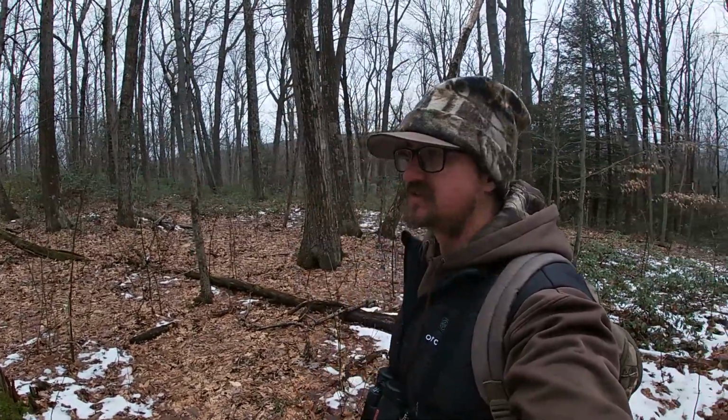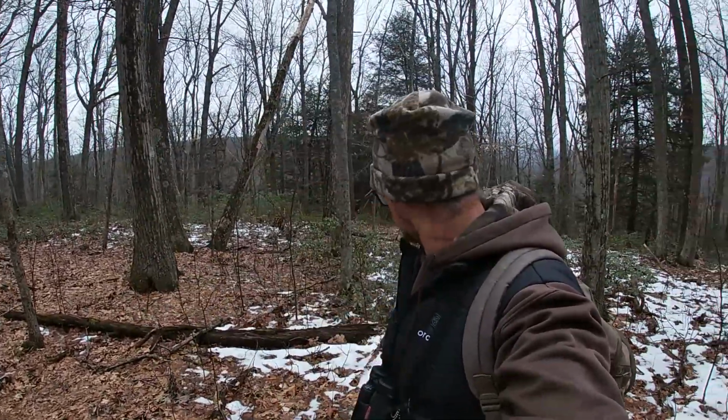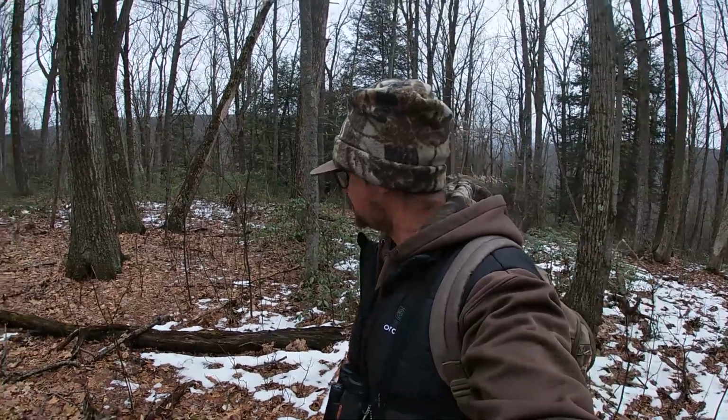All right, so we're out at the edge of that dome, at the edge of that finger. It drops off right behind me. I really like this spot. Getting down here, I think this is one of the best spots I've put eyes on today. You can see all the browse within 15 feet of the trail has been browsed down.